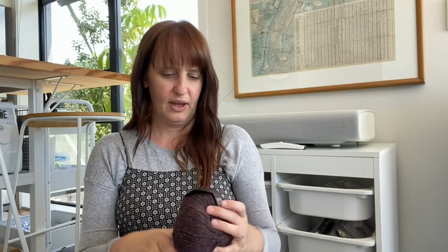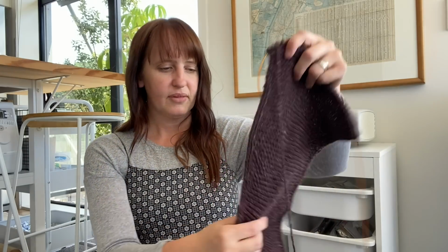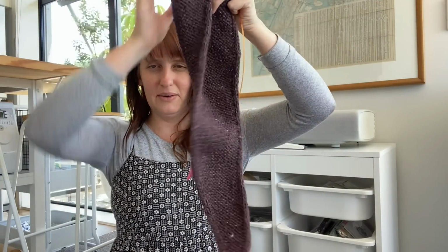The yarn is Rowan felted tweed iron weight, and I think I bought too many balls, but the lady at the shop was very kind and said that I could bring any back that I don't use, so I'll just leave them nicely wrapped up in the package. But this is coming together really quickly because it's on larger needles. So yeah, I'm excited to see what this turns out like.